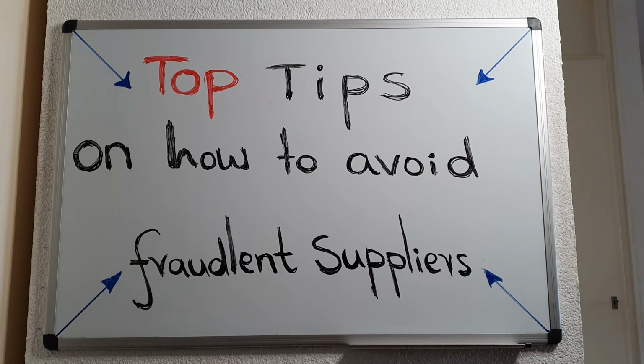Another warning sign is no address on their website. All real suppliers will list their address on their website. If there is no address, don't bother with them at all.